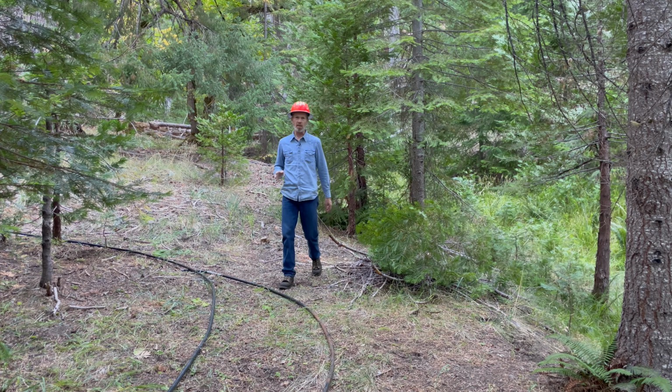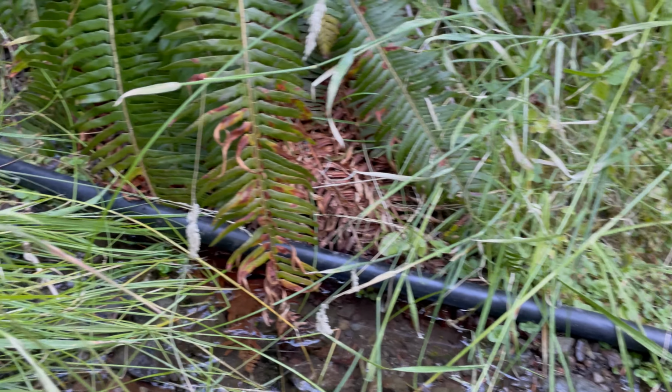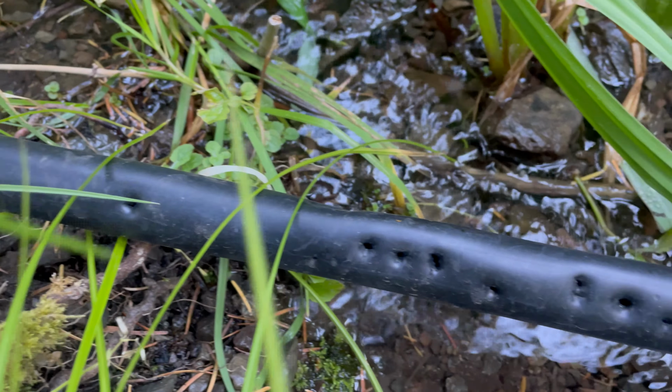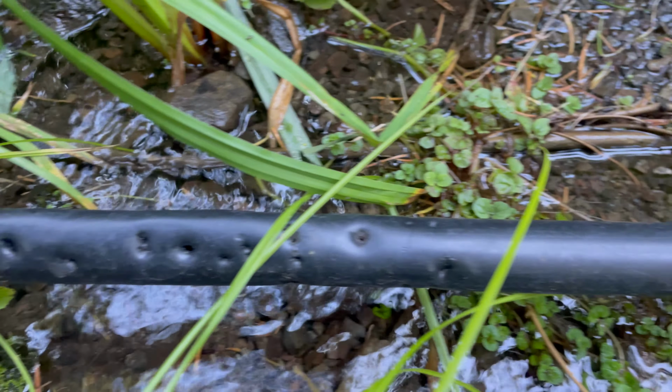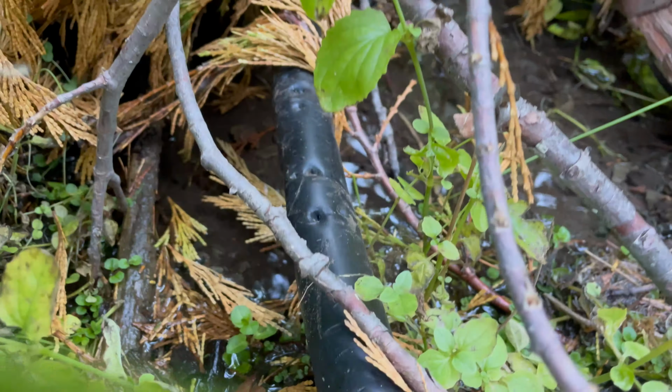I'll show you what else these bears have been up to. This is the water line that comes from the main spring that feeds what was my great-grandfather's old cabin. They've chewed it full of holes. It doesn't hold water anymore. This one was put in to replace it. They chewed holes in it too.